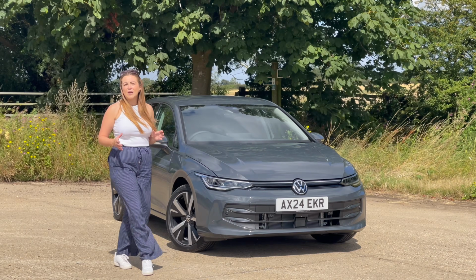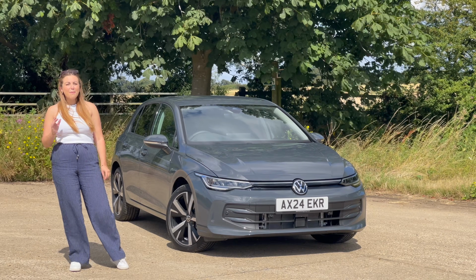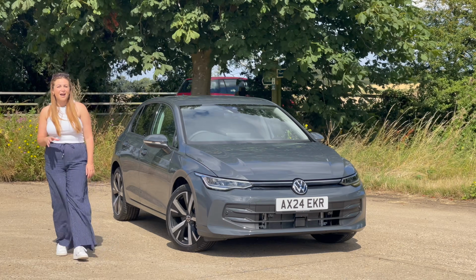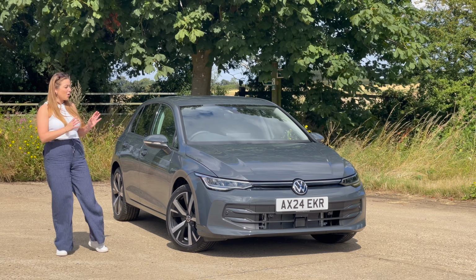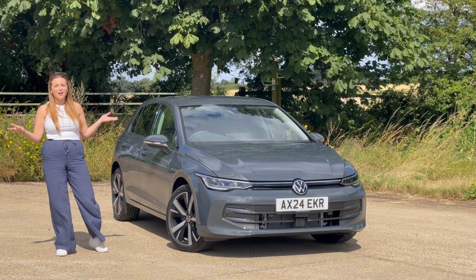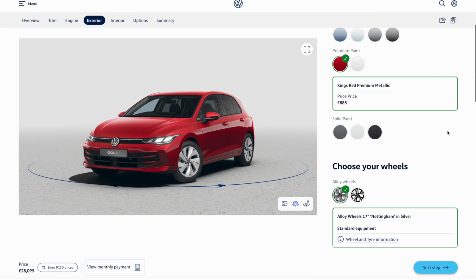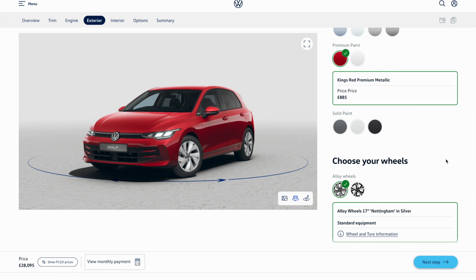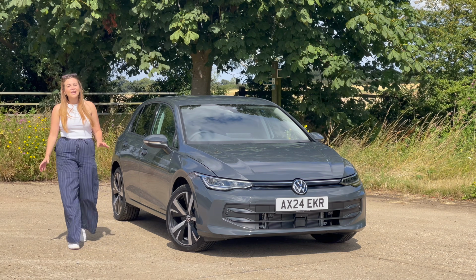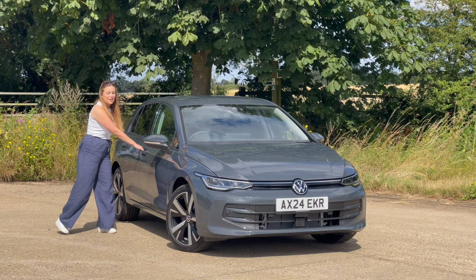Now, the car that I have here with me today is the Match trim, which has been reintroduced for 2024. And the Match trim gets some really cool standard equipment, including a metallic paint colour as well. Now, personally, I don't think this grey particularly does the Golf any justice. It can look a little bit dull when the sun goes in, but there are some very nice shades of red and blue. Also, on the Match trim, you get 17-inch Nottingham wheels, but these have actually been upgraded to 18 inches. You also get keyless entry and start, but some of the biggest changes for the 8.5 can be found on the interior.